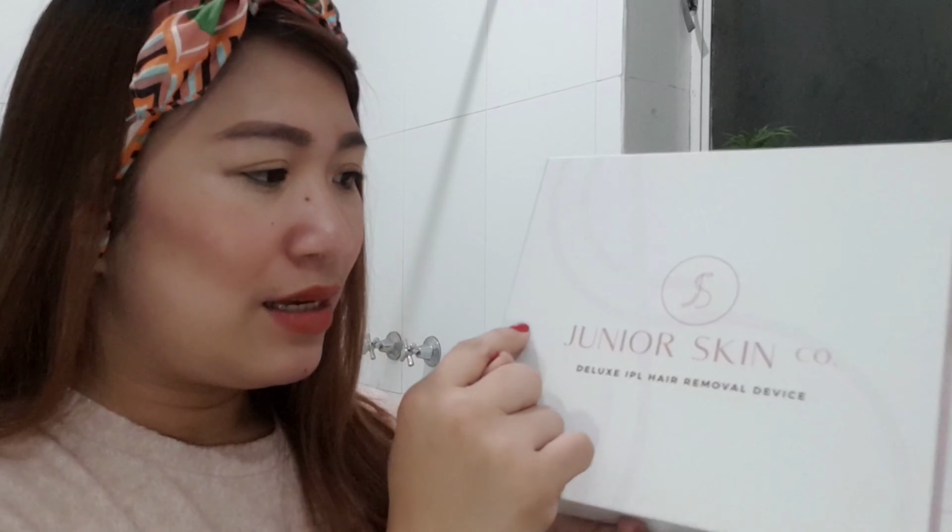Oh, let's see. That's the logo. So let's open what's inside the box. Oh, finally, I got this one. My new best friend. After many years of having this concern in my life, I can finally get rid of them in my own convenient time, and it's really painless.